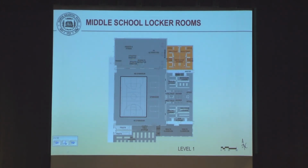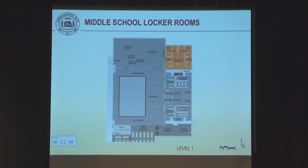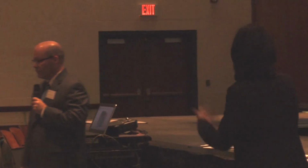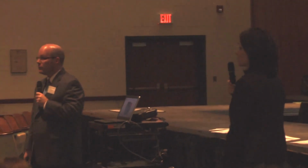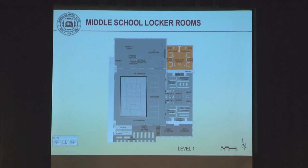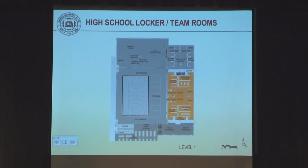Middle school locker rooms. I just want to make sure that, again, everyone is clear that there will be separate facilities for the middle schoolers to be able to change for PE. I think that's very important that you know that. So they are in the same area, but they will be separate facilities. And there's also the 2 health rooms. I think maybe the next slide will show that.